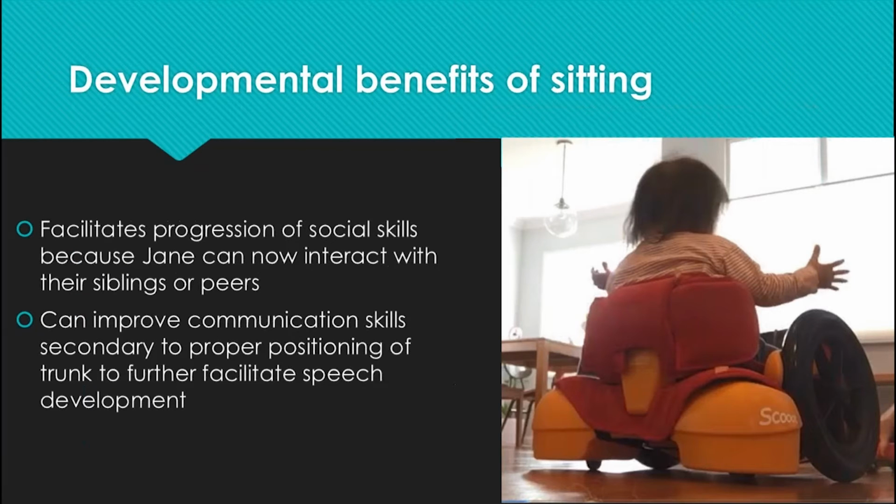So what are the developmental benefits of sitting? It facilitates progression of social skills because a kiddo can now interact with their siblings or peers. And it can also improve communication skills secondary to proper positioning of the trunk to further facilitate speech development.